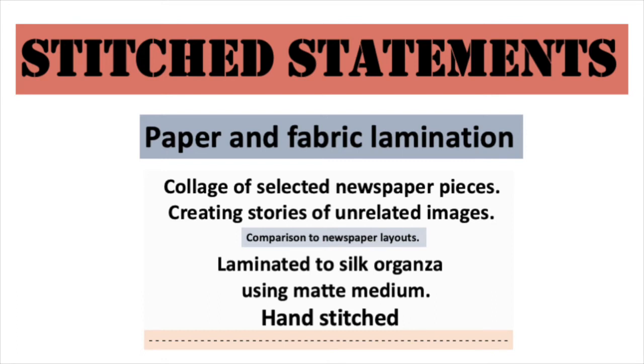This had to do, I think, with storytelling in a way, or looking at newspapers and seeing where unrelated stories happen on the front page. And what I tried to do here was to take images that I collected from newspapers, just various pictures unrelated to each other. And then I thought, well, how am I going to use them? And somewhere along the way, I learned about laminating paper to silk organza. So I looked up a YouTube presentation by a lady from England, and through her presentation, I learned how to laminate paper to silk using matte medium, and then they're hand stitched.